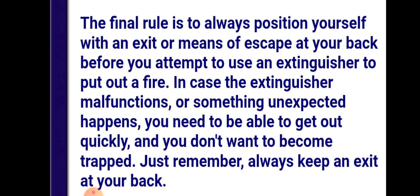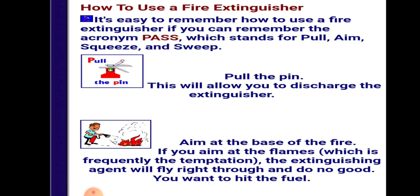The final rule is to always position yourself with an exit or means of escape at your back before you attempt to use an extinguisher to put out a fire. In case of extinguisher malfunction or if something unexpected happens, you need to be able to get out quickly, and you don't want to become trapped. Just remember, always keep an exit at your back.